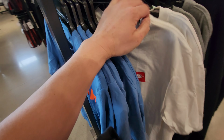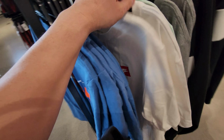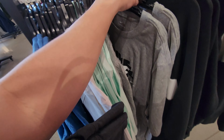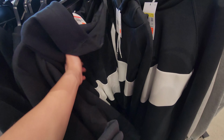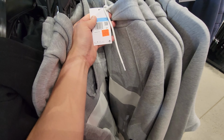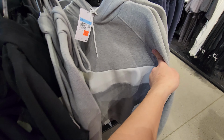What's up here? $20 for just a Nike box t-shirt. And also for the USA ones. Got these hoodies. $55, 120 down to 55. Damn, the Torrance outlet got way better deals right now. What's up with that? Yeah, 55 for these as well.